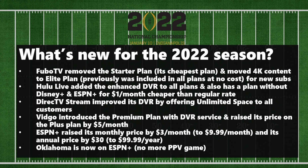Hulu Live updated its DVR by adding the enhanced DVR features to all of its plans. So that means they increased basically the number of hours available and got rid of the ridiculous restrictions on fast forwarding through some of the recorded programs. Also, one thing to be aware of is they do technically have a plan without Disney Plus and ESPN Plus access, and it's only $1 a month cheaper than the regular Hulu Live plan. But just be aware of that.